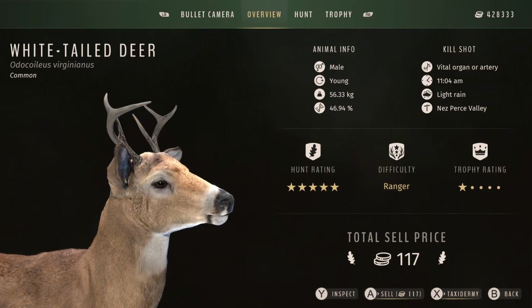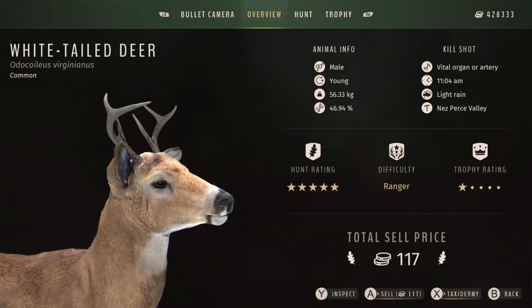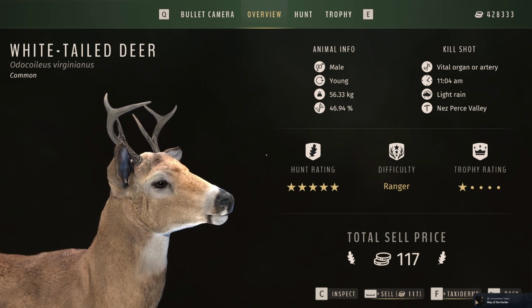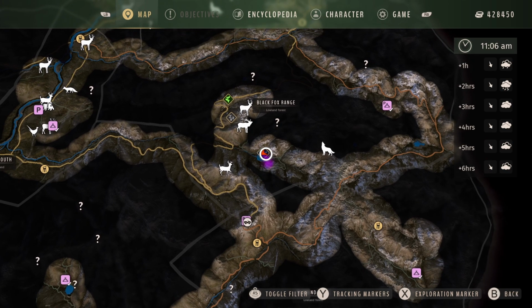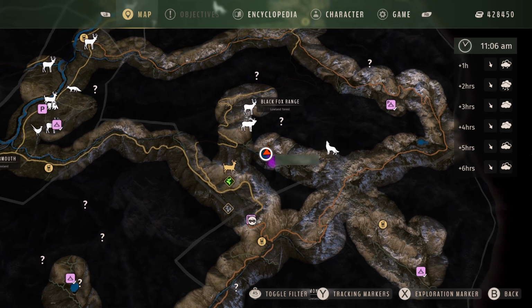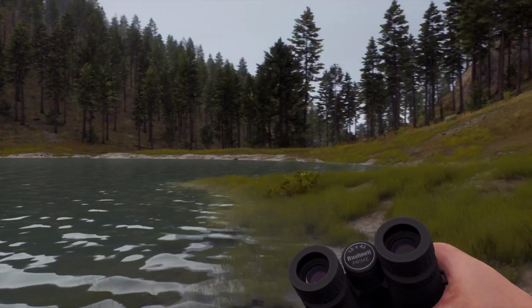So it's a young male, 46% genetics. So as you can see, that sometimes takes a while to develop. So we'll take a picture of that for our database. Let's see where we're at. Okay, so we're by this lake. Perfect.